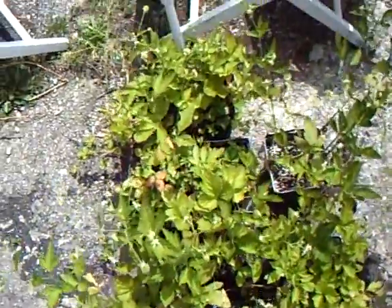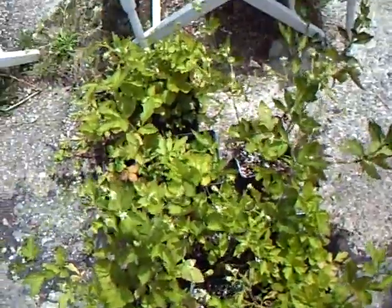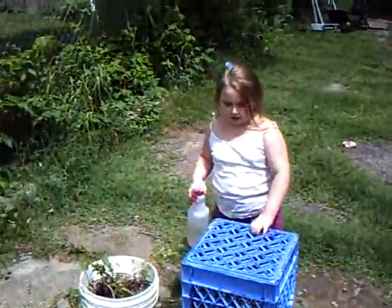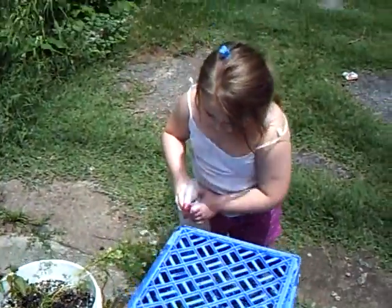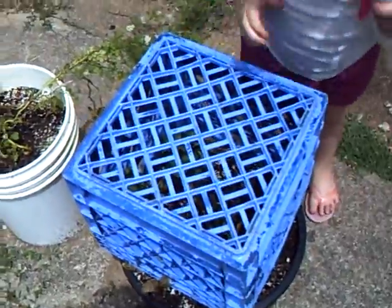And these are the strawberry plants. They're kept in these pots because I want them to be portable. Portable for the day that we need to go. Because the squirrel keeps on digging in there and stealing my red potatoes.